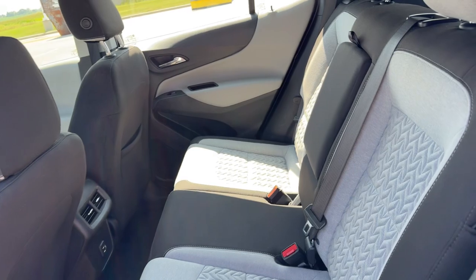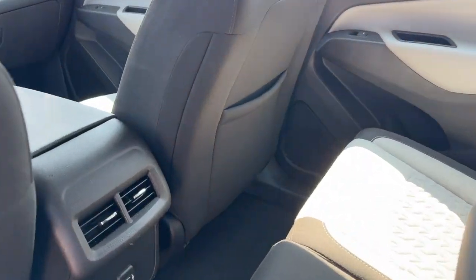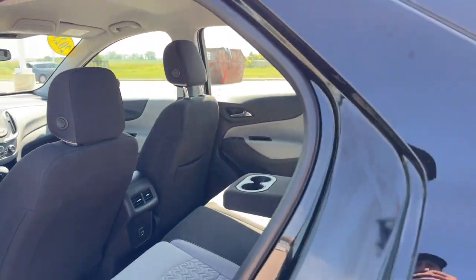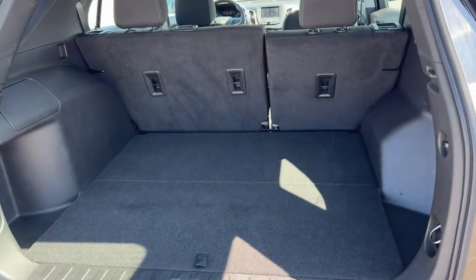Good amount of space in the back. It does seat three passengers, but you got the fold-down cup holder slash armrest. Extra storage on the back of the front passenger seat and a couple USB ports for charging devices for your rear passengers. Rear windshield wiper, good amount of space in the trunk.